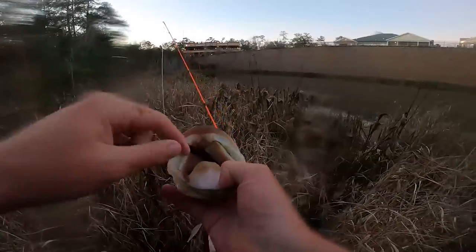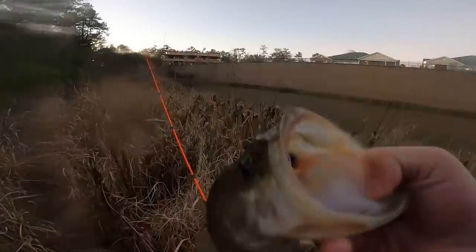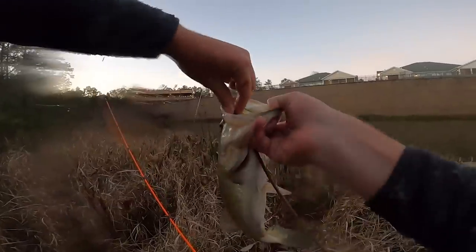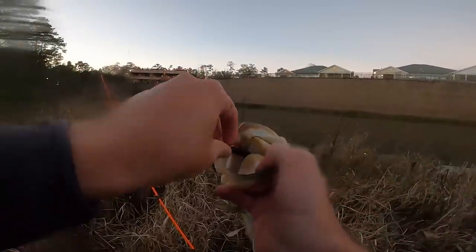Oh, yeah, baby. It's a different fish, too. Look, there's no Ned rig in his mouth. That is a freaking chunk on the Walmart reel. Ned rig does catch big fish, guys. It's like a 3.5-pounder all day. Look at that bad boy. Boom. Right in the mouth.